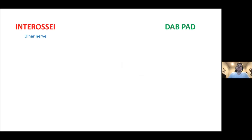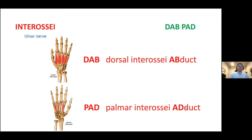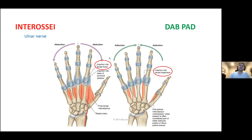So there's a good mnemonic, the DAB PAD mnemonic. Remember all the interossei muscles are innervated by the ulnar nerve. They do abduction and adduction. DAB: dorsal interossei do abduction, right? Spread the fingers out. And then PAD: palmar interossei do adduction, bring them together. Just in case they ask you to differentiate between dorsal and palmar, DAB PAD. And you also have to have a line to start the abduction or adduction, right? So they use the middle finger, and this is your line; everything abducts and adducts around that finger.